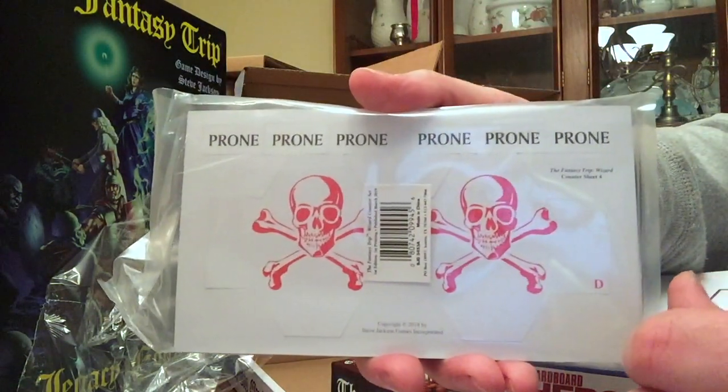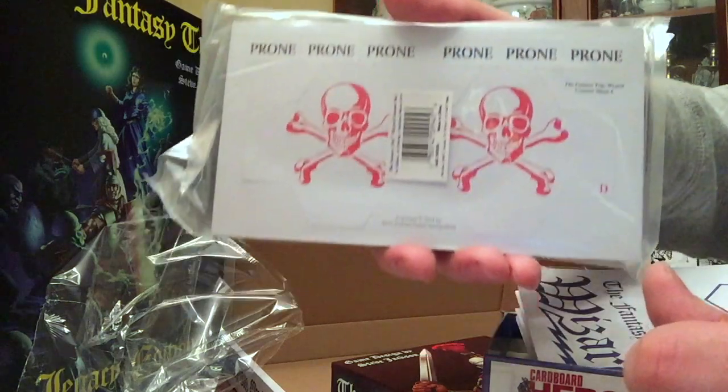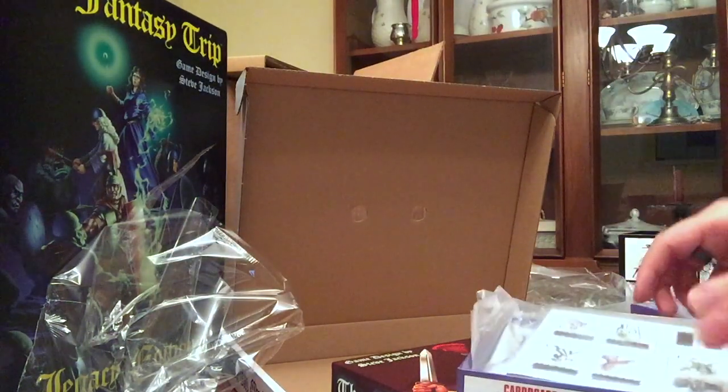Again, I'm not going to open the whole thing just because I have too much of a mess on my hands as it is. All right, so that's all.